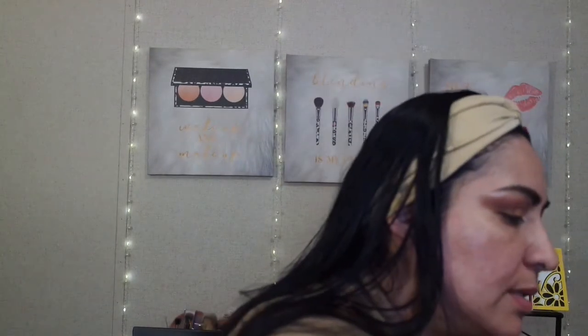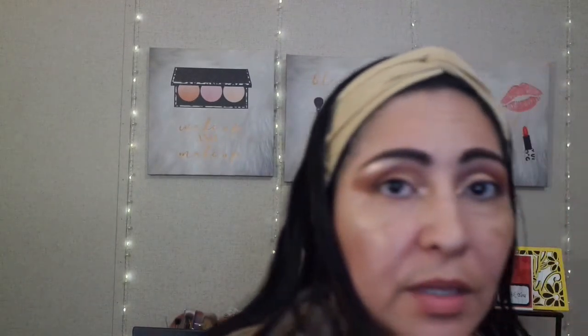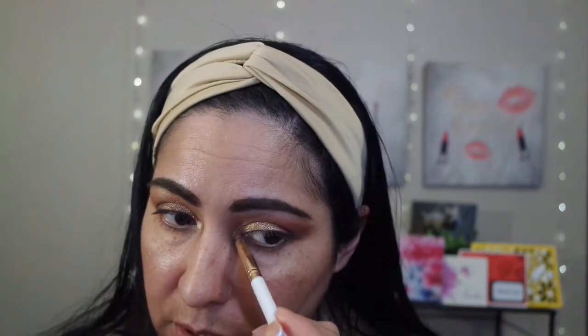Okay. So that's what I did, and then the last step was the highlight, which is the inner corner of my eyebrow bone. I went ahead and I wet the brush. It made a big difference, to be honest. Using the same shade I used for the lid, the shimmer shade. And I used the shade Bourbon. And look how big of a difference you can see with that shade Bourbon.